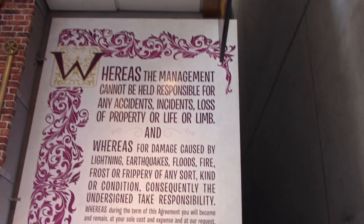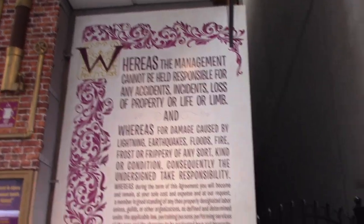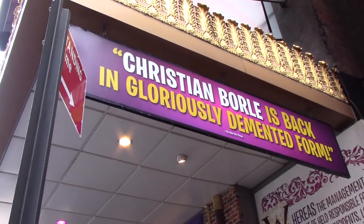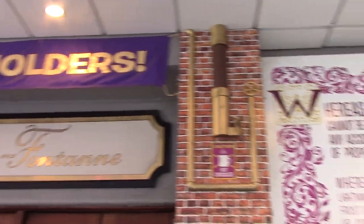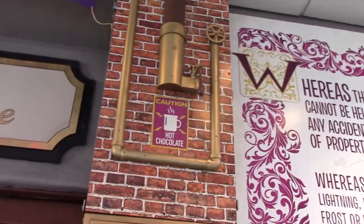All right, so here it is. When you first arrive, you have to sign the contract. Hello, tourist people. And the contract is big. It goes all the way down to the bottom. You gotta sign it, or else you won't be let in. Look at that, Christian Borle, I've heard of him. He's back. He never left. All the golden ticket winner holders, they gotta check in here. Caution, hot chocolate.